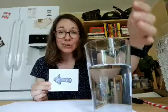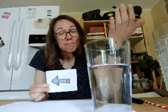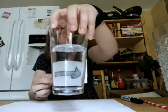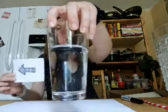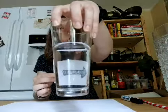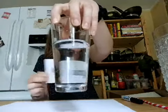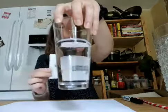Now, water, like glass, is transparent or clear, so light can travel through it. I gotta get, oh, there we go. I gotta get the distance right. Remember my arrow is pointing that way, but when I hold the glass of water in front, it's pointing in the opposite direction. How does this happen? Well, ladies and gentlemen, the answer to how it happens is science.